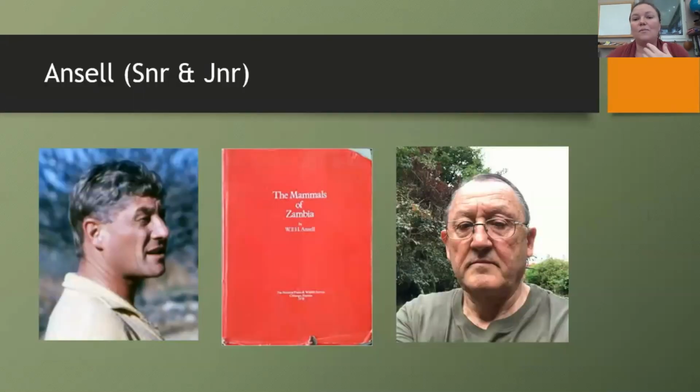But of course, I have to go further back in history when we're talking about bat research and conservation in Zambia. And it stems back to this gentleman on the left here, Frank Ansell. He wrote the Mammals of Zambia book, but did a lot of work on bats, and the vast majority of our knowledge of local bat species comes from his work.